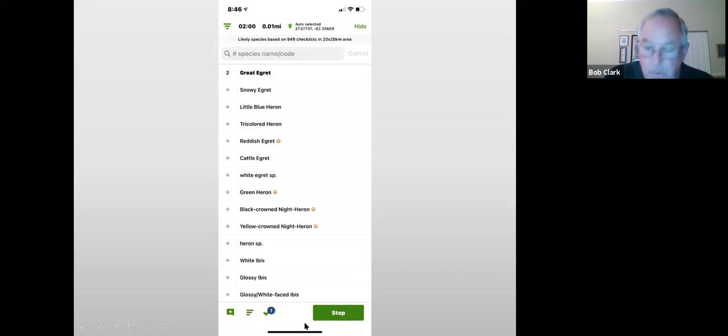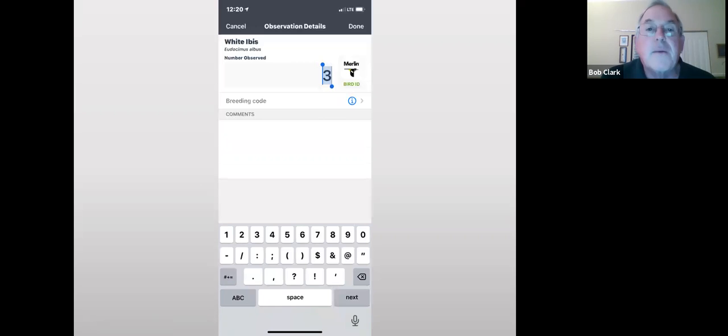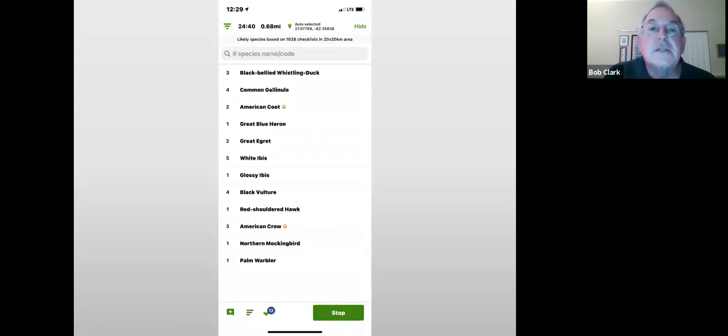At a certain point, here's another one, Pom Warbler. Type in the Pom Warbler, ibis. You see over to the side, there's that Merlin bird ID. So there's a way you can look to see more, get more information on that. But as you're adding these details, pretty soon your list expands.